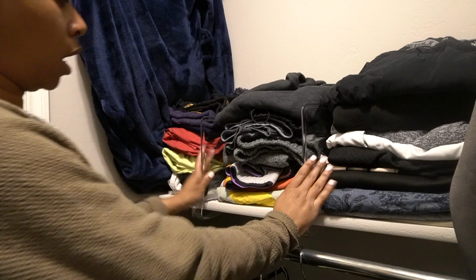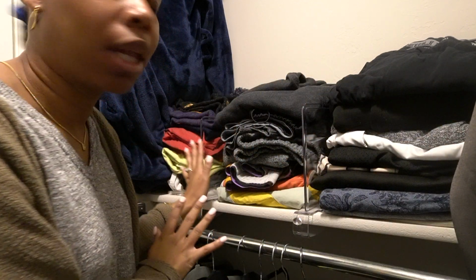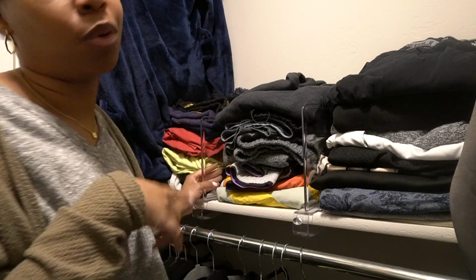So guys, as you can see how much better it would look if we had these really pretty dividers for him. I actually really like that, but he didn't want them when I bought mine. So I'm gonna actually order him some more.